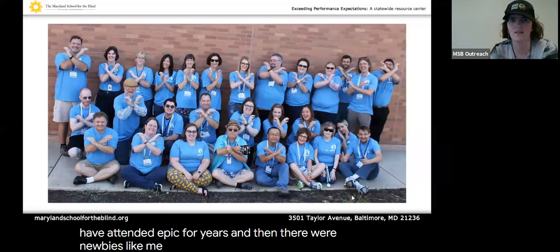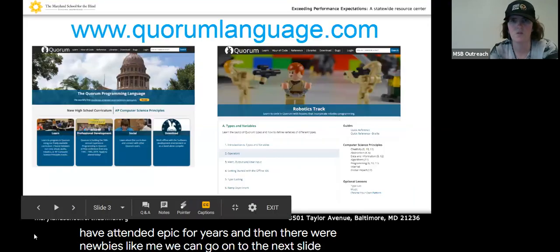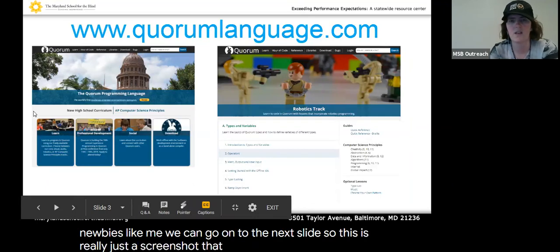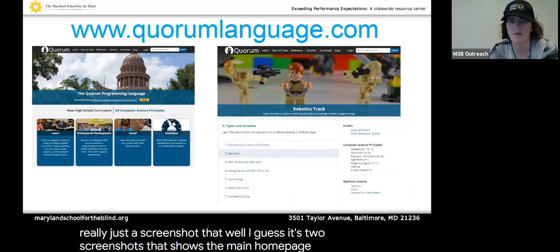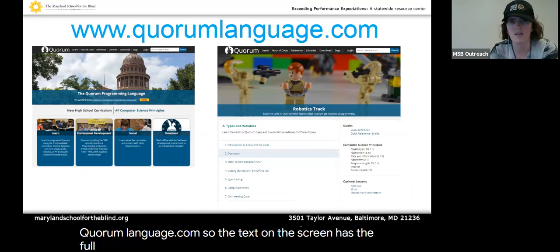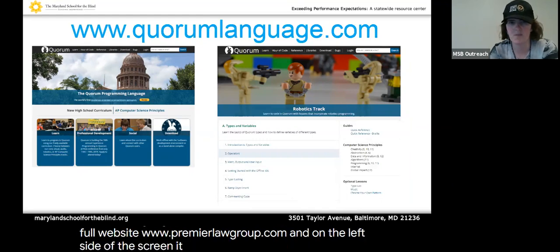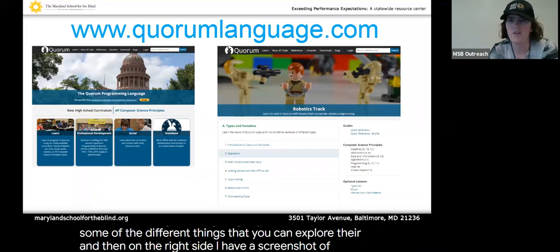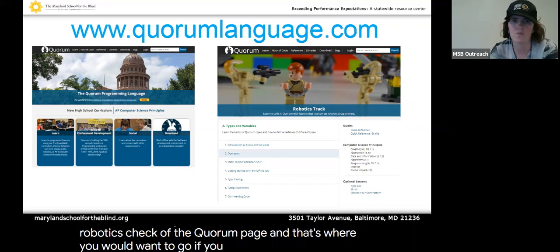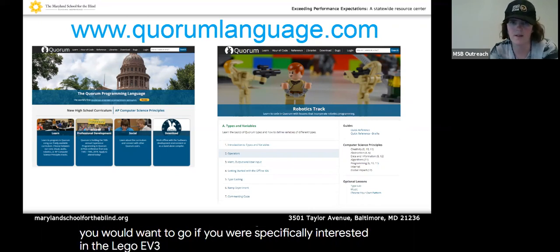We can go on to the next slide. So this is really just a screenshot that, well, I guess it's two screenshots. It shows the main homepage, which is quorumlanguage.com. So the text on the screen has the full website, www.quorumlanguage.com. And on the left side of the screen, it has the main homepage that says the Quorum programming language, and then it has some of the different things that you can explore there. And then on the right side, I have a screenshot of the robotics track of the Quorum page, and that's where you would want to go if you were specifically interested in the Lego EV3 robots.